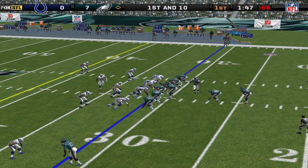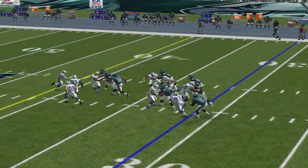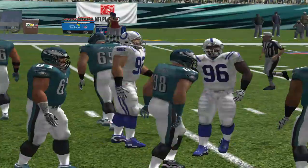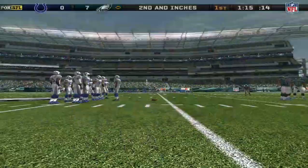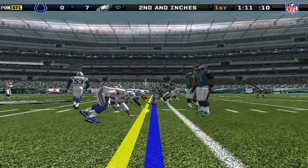Watch the snap down. A little misdirection. Leonard is there for the tackle. Ball on their own 41.